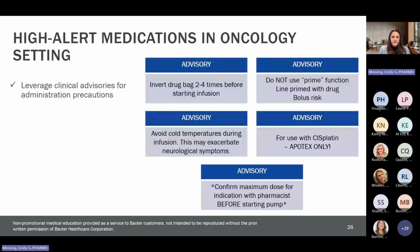in our oncology centers. I mentioned clinical advisories at the beginning, but this is an area that we definitely lean on heavily and leverage in order to convey administration precautions with these high-risk medications to our nurses. As a reminder, this clinical advisory is not necessarily a soft or a hard stop. It's a warning that has to be acknowledged once the drug is selected. It's more of an interruptive alert in the sense that it must be acted on. So hopefully, if the nurse is looking at the pump and wants to click through this alert, they're going to have to read the screen first and then be able to acknowledge it.